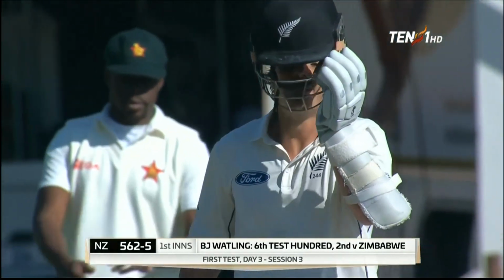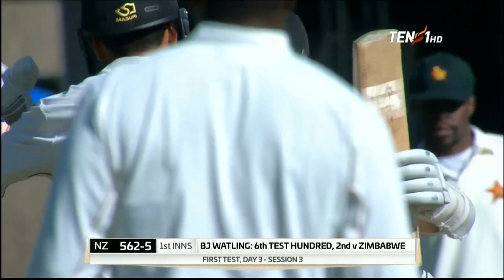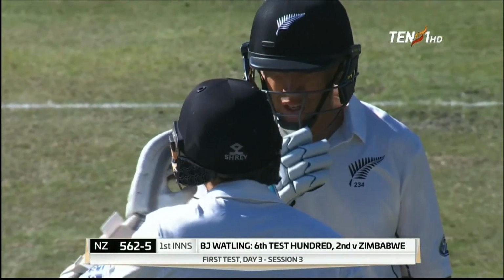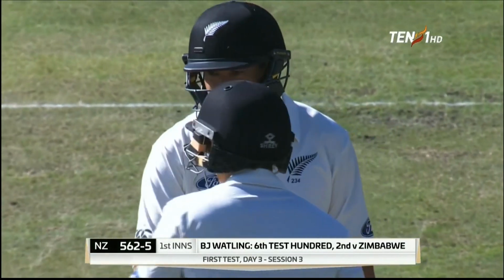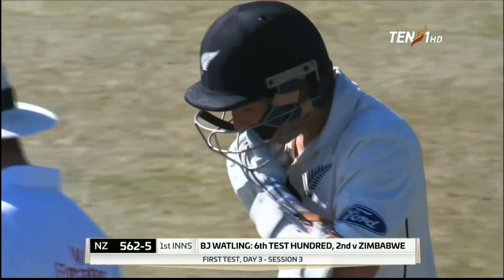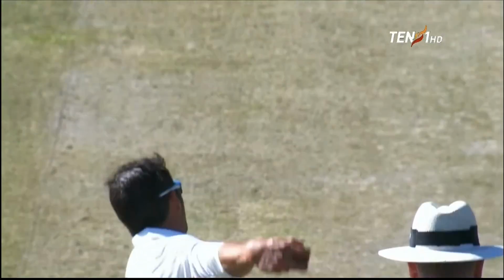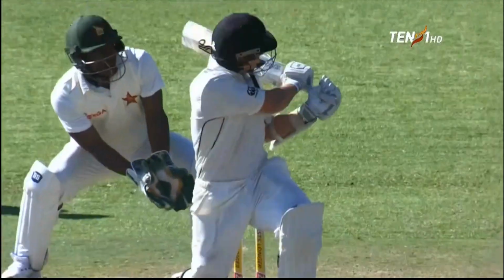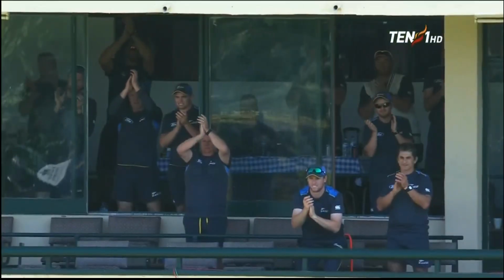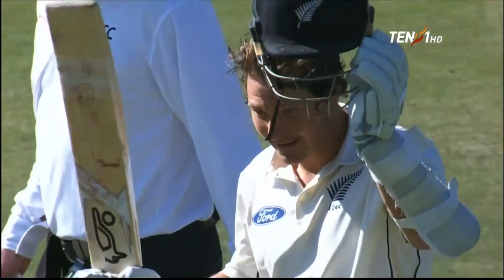Born in Durban, went to New Zealand when he was 10 years old, and he's really been an important cog in the way that New Zealand have played over the past few years. Very busy little player, and he's played extremely well here. He's got 102 now from 169 balls at a strike rate of 60 on a wicket that has been quite difficult to score from. A well-deserved 100 from Watling.